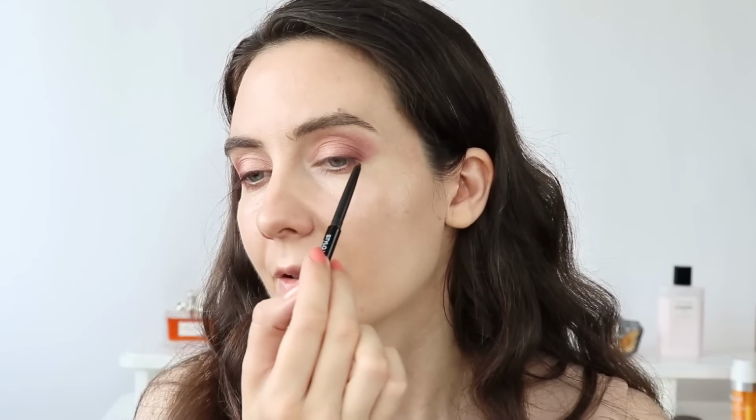Next, I'm going to apply a little bit of this plummy eyeliner from Chanel.